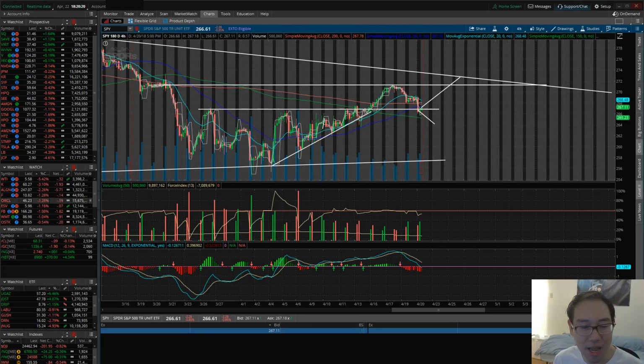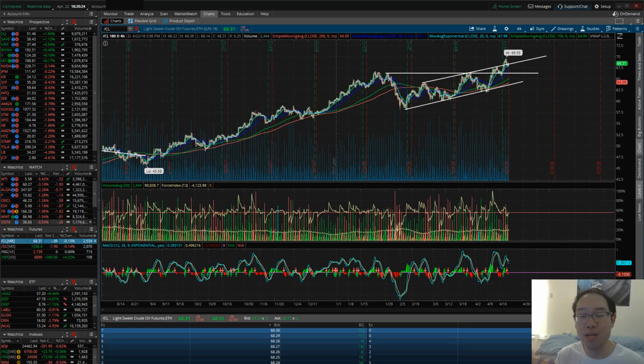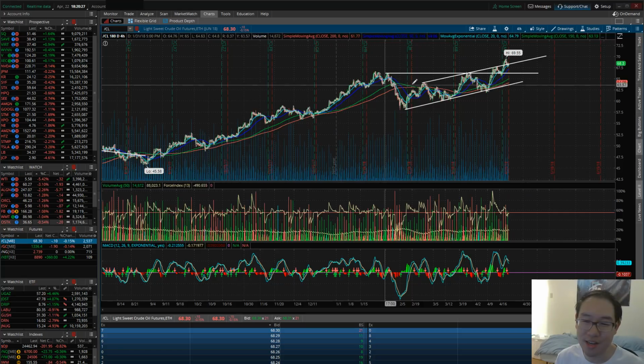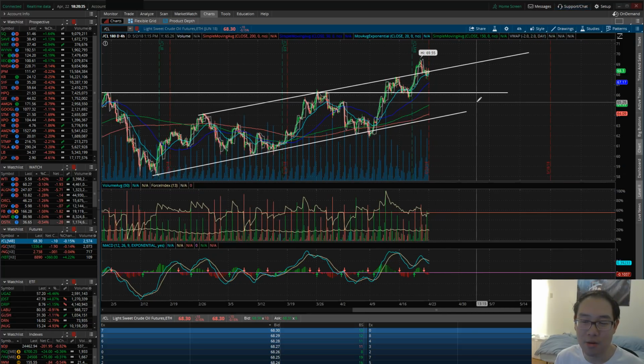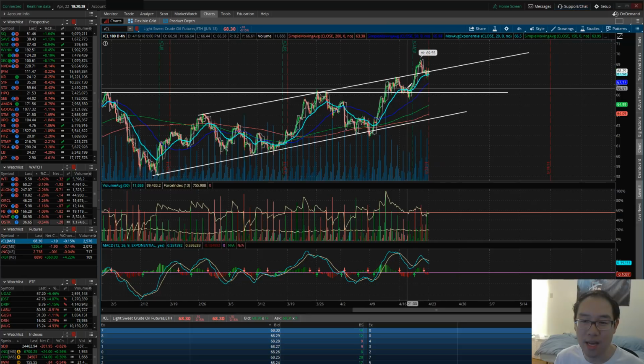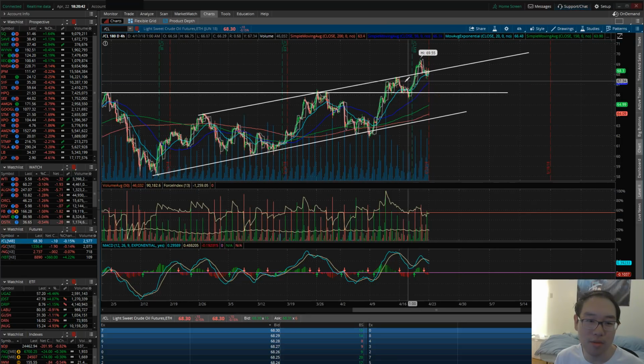Let's take a look at USO. On weekdays and weekends, we do look at ETFs. So USO tracks crude oil futures. Here's crude oil on a 180-day chart. It was making higher highs and higher lows. And we identified that crude oil pushed over this major 180-day resistance, right?